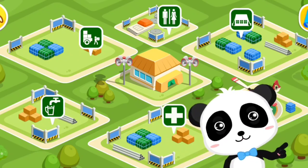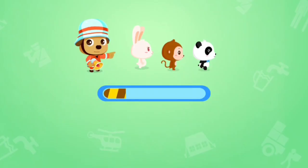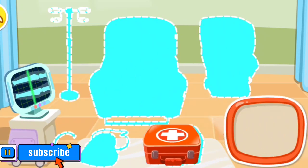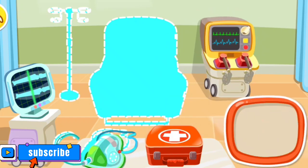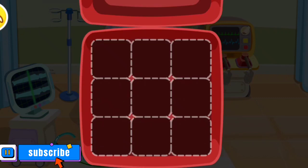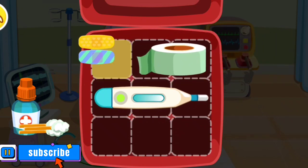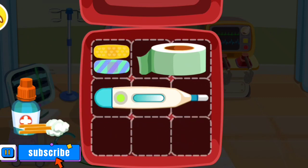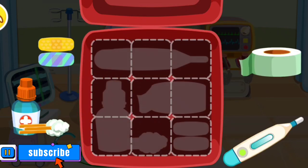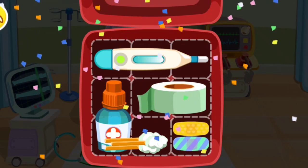Let's build an emergency shelter. Emergency medical treatment. X-ray scanner. First aid kit. Defibrillator. Oxygen mask. Bed. IV pole. Let's make up the first aid kit. There's too much. Yay! Everything is properly arranged.